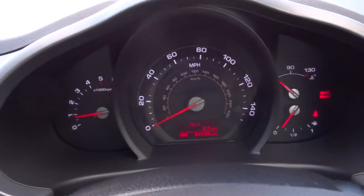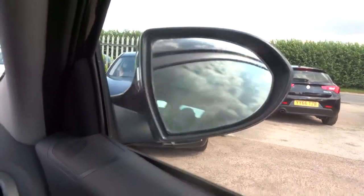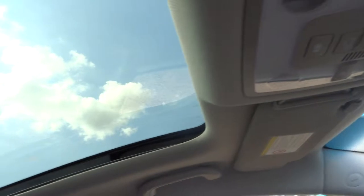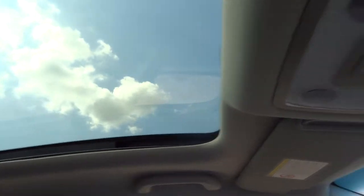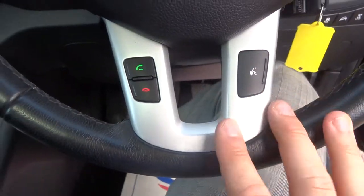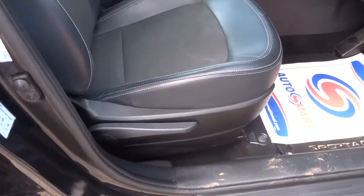So the exact mileage then is 34163. Hill descent, four wheel drive lock, folding door mirrors. Then naturally you've got your electric windows, and you've also got two roofs, panoramic. They do open and you do get a blind as well. Six speed manual gears. I will also say it smells fantastic in the car as well. I can't imagine there's been any smokers or pets in there.